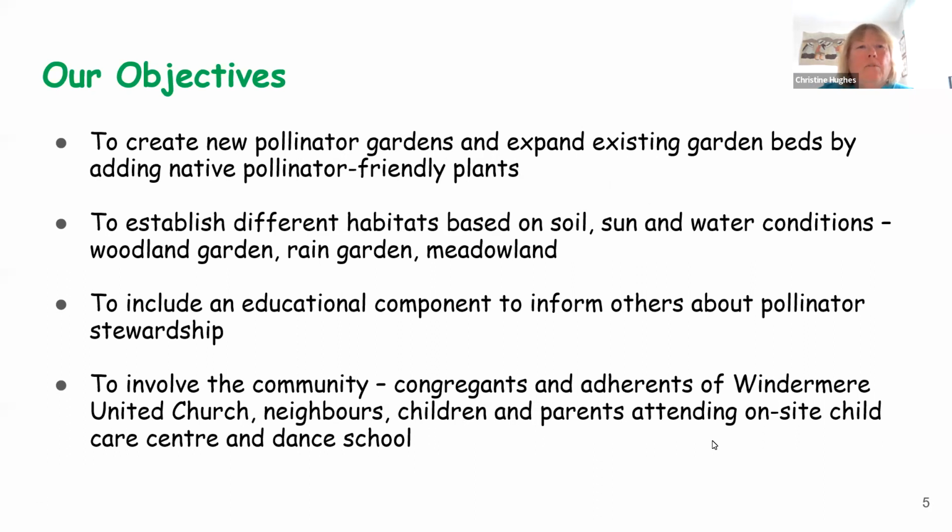So the objectives really were, these are 4 main ones that I've identified, but first was to create new pollinator gardens and expand existing garden beds by adding native pollinator-friendly plants. We didn't really have any of those to begin with. And then we wanted to try and establish different habitats based on the soil, sun, and water conditions. And we've basically set up 3 habitats now. There's a woodland garden, a rain garden, and what we just call meadowland, but it's just the sunnier parts of the garden.